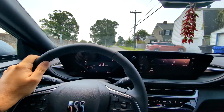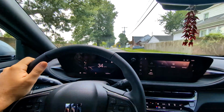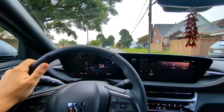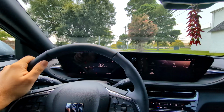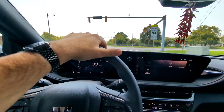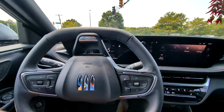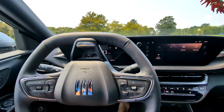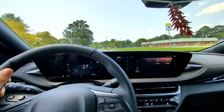Yeah, I still can't get over it's a turbo 3-cylinder, but more than enough torque, and it's geared appropriately. So it doesn't feel like a 3-cylinder at all. Given the RAV4 we had the last 2 months, which is a larger 4-cylinder, this feels the same, if not even quicker, honestly. So, in any case, yeah, we're glad to have this guy back.